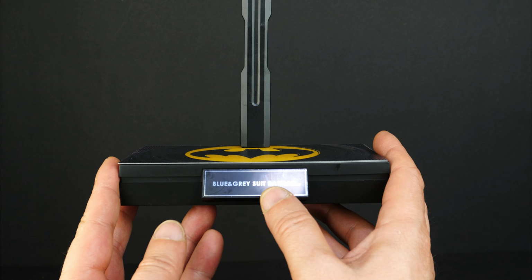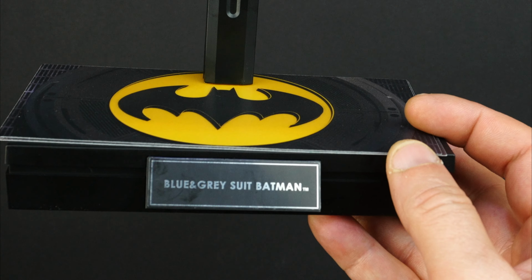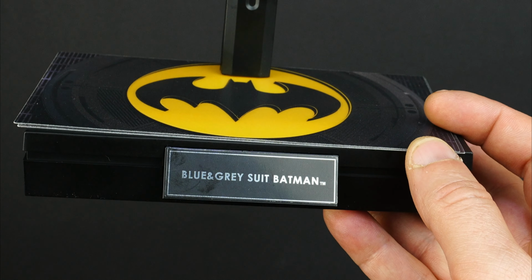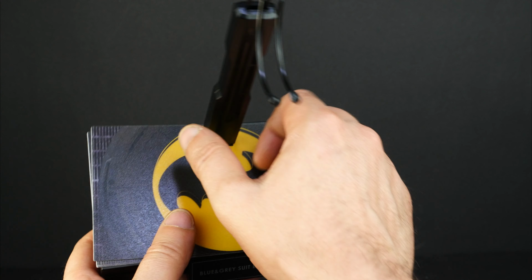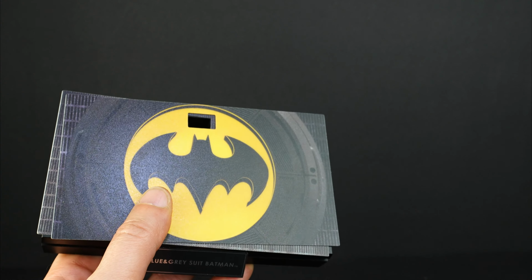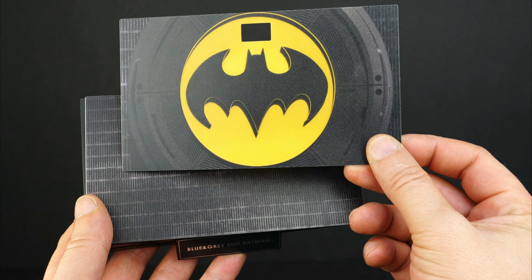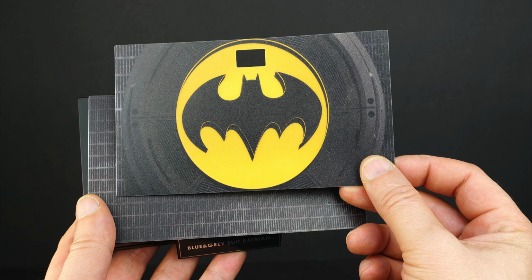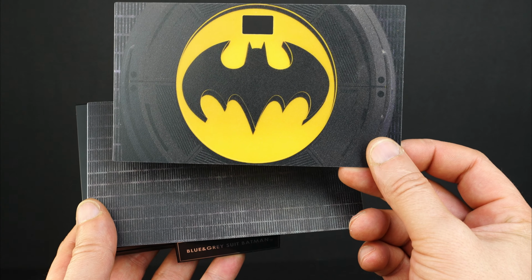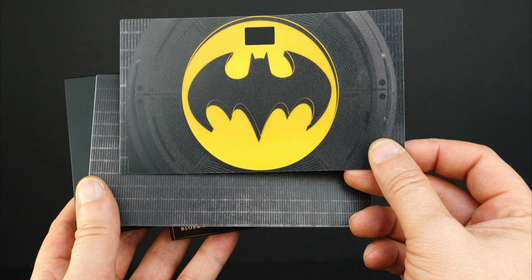Classic rectangular Hot Toys base, with "blue and grey Batsuit" written on the front of it. If the light catches it right, you can see that. And we have options here for display. If I just take this pole out here, you can see that one of the options is the bat symbol. And this is the Batman Returns symbol, if I'm not mistaken.